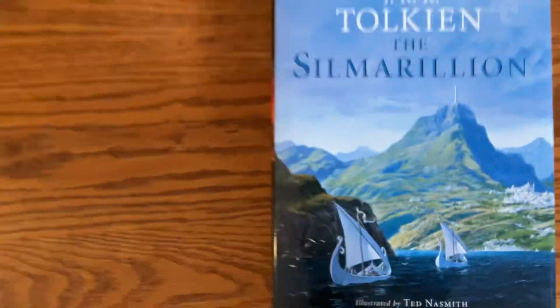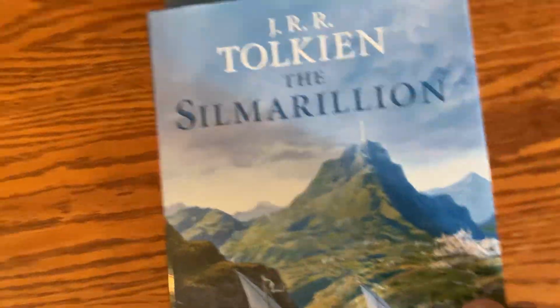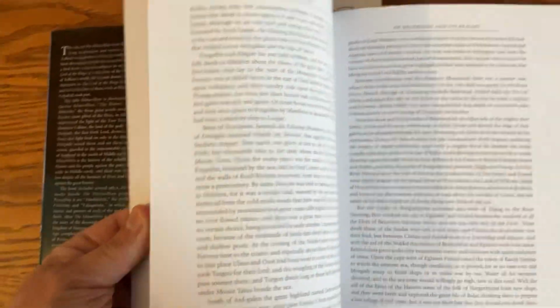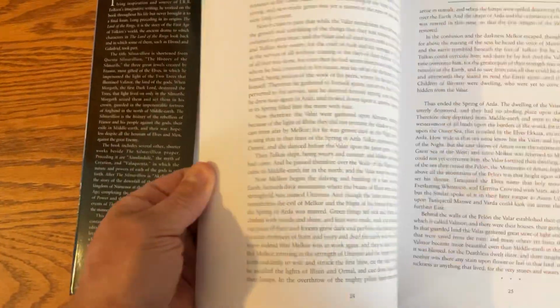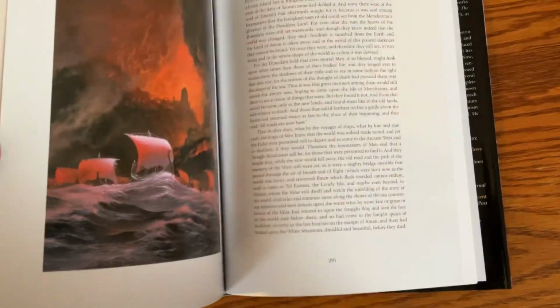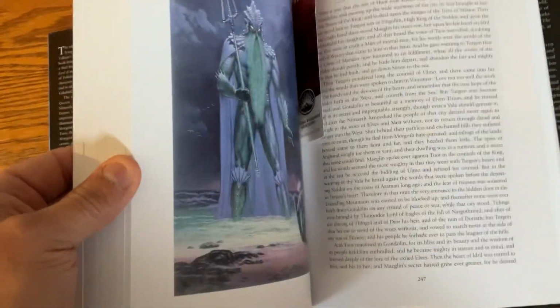Alright, last one. This is the Silmarillion by Ted Nasmith, and this one is fantastic too. It's an oversized book. It has 45 illustrations. This is the 2004 version. Now I know there's a newer version that has a few more illustrations. It's not as big. Real pretty. I like them big like this. The pages are glossier, really the art pops. And there's just so many illustrations in here. It's worth it having it oversized.